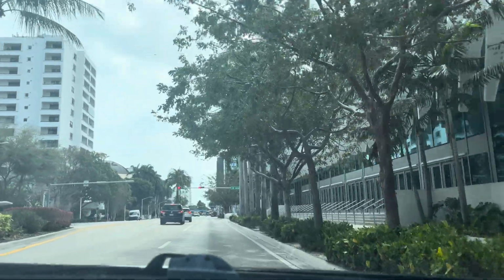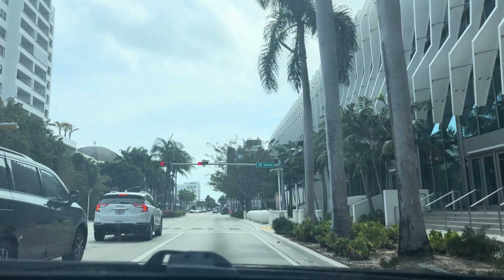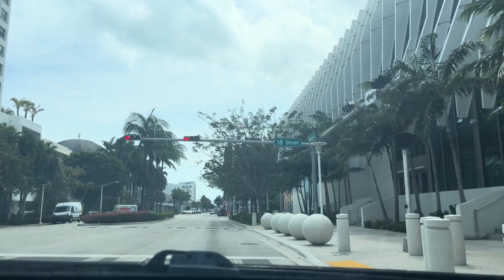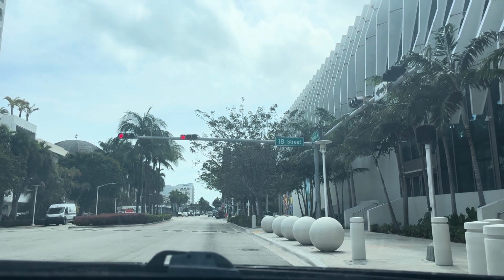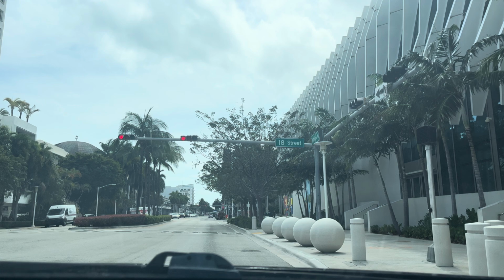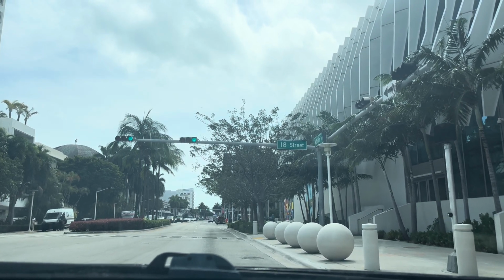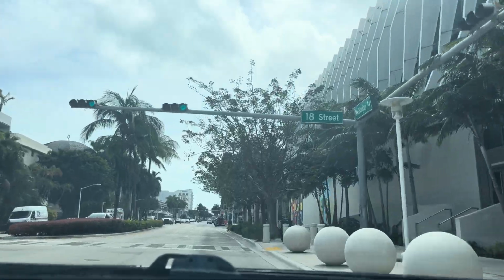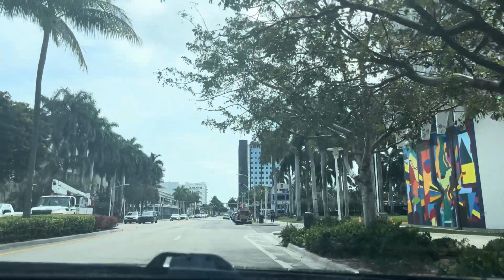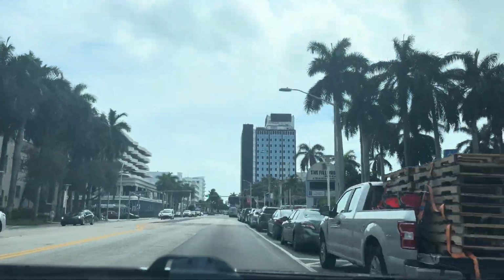So this is where they usually have the auto show every year throughout the month of, I think, October. Yeah. And the duration is about 2 weeks, I believe. I used to come here every year, but the last time I went was a little over 10 years ago, 12 years ago.